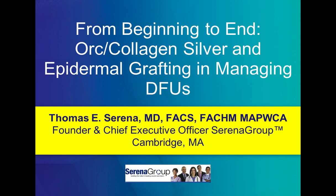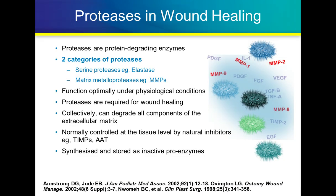So I'm actually going to start with something that both of my colleagues have mentioned already, MMPs, the bad guys in our wound healing process. They're called matrix metalloproteases, because there's a metal inside, there's a zinc inside. And there's a couple different types, as Dr. Snyder was mentioning. There's the serine proteases, which we typically call human neutrophil elastase, and there are also these matrix metalloproteases. Under normal conditions, these do a lot of really good things.